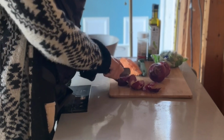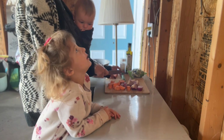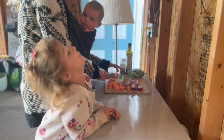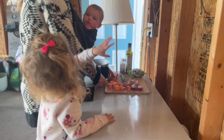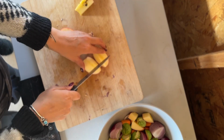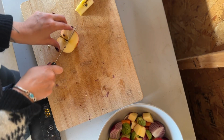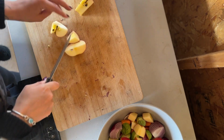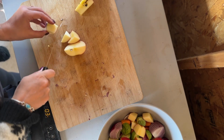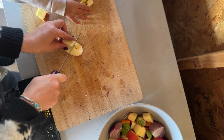So right now I am cutting up some vegetables with a baby in tow. That's typically what we're doing for family day, and every day for that matter. And we are going to do some red onion, sweet potato, and Brussels sprouts. I was excited to find these at my local farm stand down the road here, and they had a citrus bundle which included some of their apples. So I grabbed some of those and threw them on here just for some extra flavor.